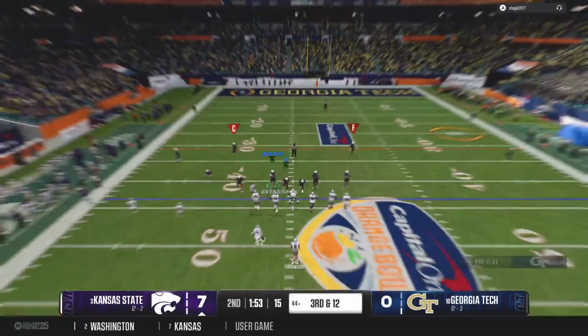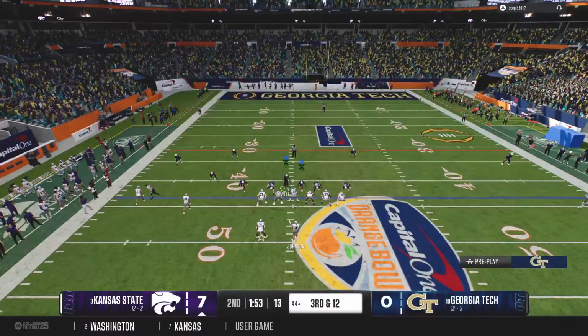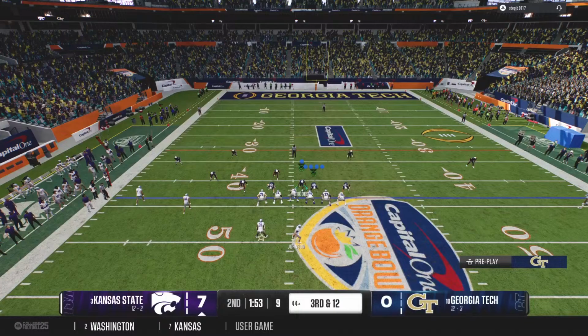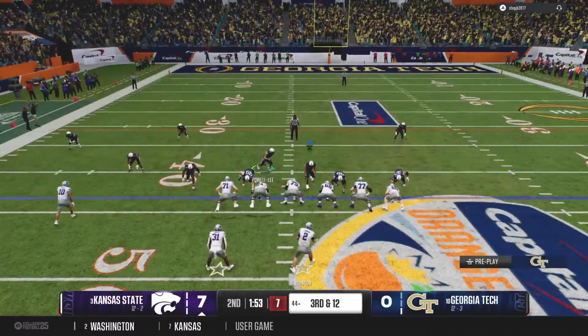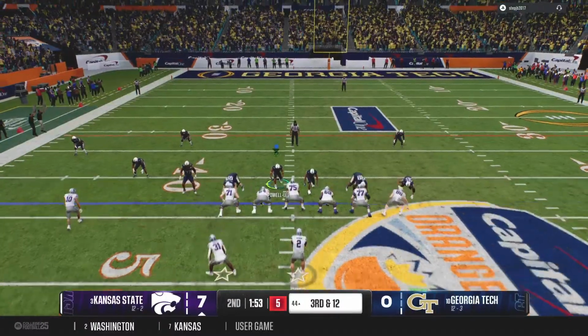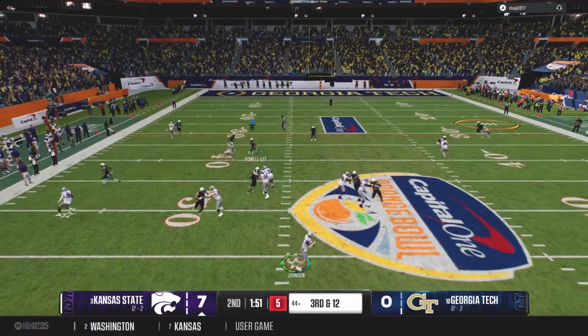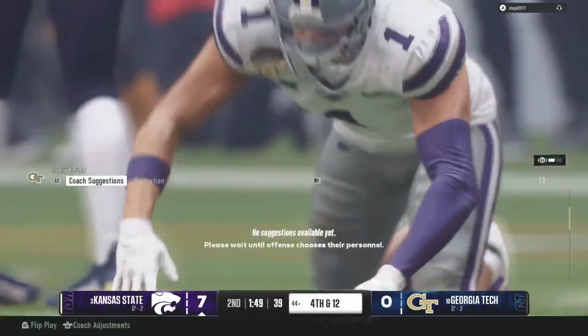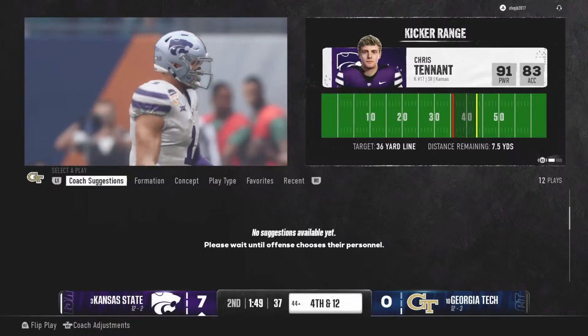So the offense getting set. This is not where you want to be against this defense. 3rd and long. Dropping back, it's Johnson. Oh, and he can't haul it in. That's a crucial drop on a 3rd down play.